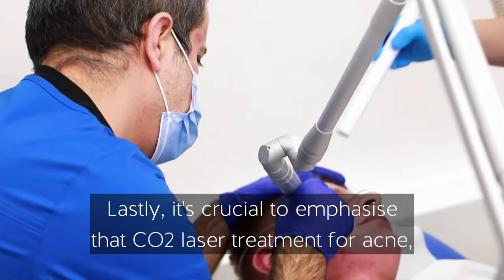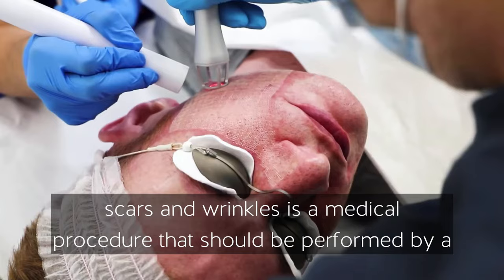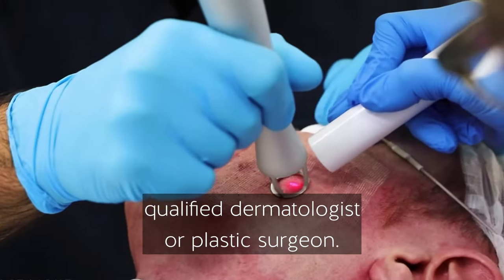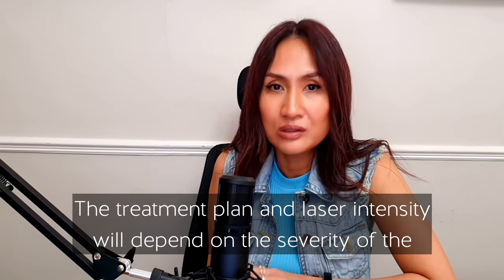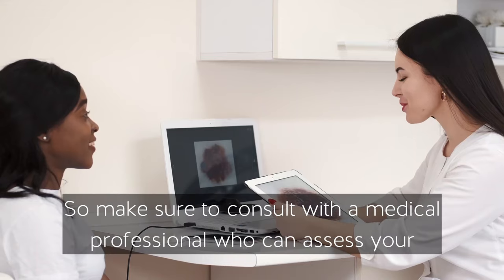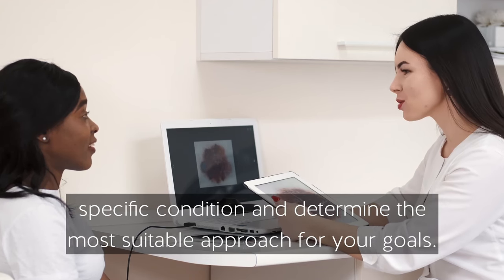Lastly, it's crucial to emphasize that CO2 laser treatment for acne scars and wrinkles is a medical procedure that should be performed by a qualified dermatologist or plastic surgeon. The treatment plan and laser intensity will depend on the severity of the acne scars and individual factors. So, make sure to consult with a medical professional who can assess your specific condition and determine the most suitable approach for your goals.